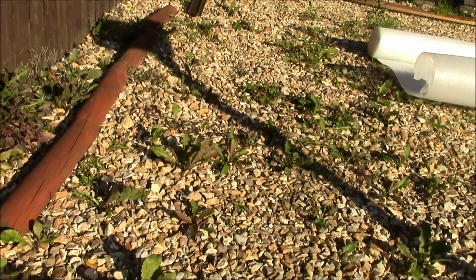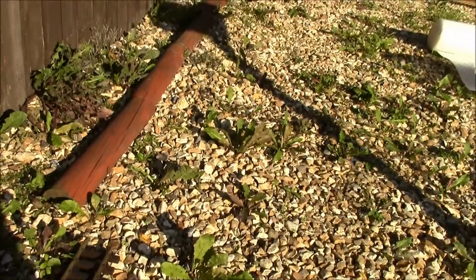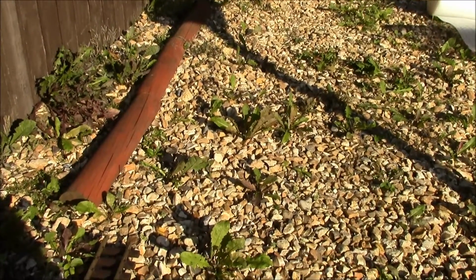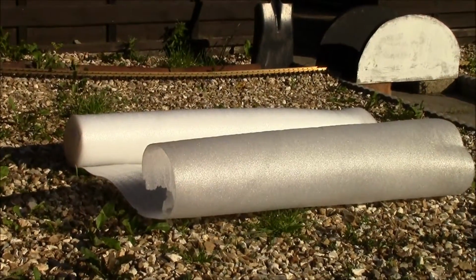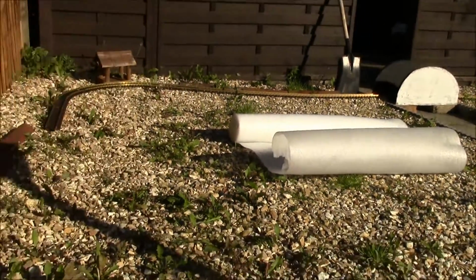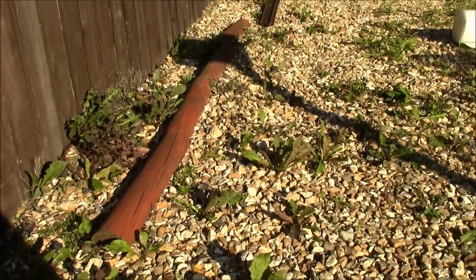Right, before we get to the running of the trains, I've taken a section of track up just here, you can see. I'm going to take away the stones, and then I'm going to use a few layers of this stuff to go underneath the track. Now you're probably wondering, why am I going to do that?